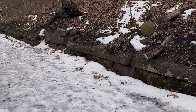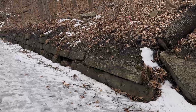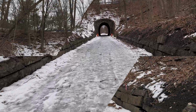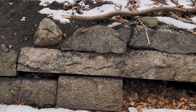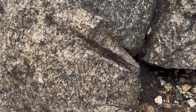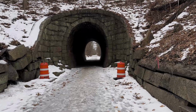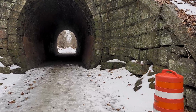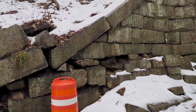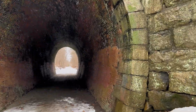As you can see, this is all decimated. It's all destroyed. See cars passing overhead there. Yeah, the entrance to this so-called tunnel is just destroyed. So we'll not only have a look at the damage in here, but we'll also follow it all the way through.